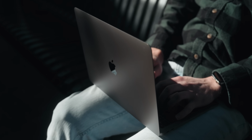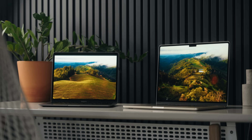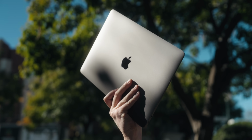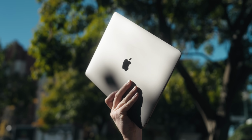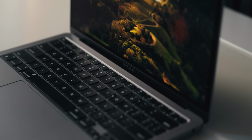And when we're looking at that sale price, it's about $200 cheaper than the M2 version of the 13-inch and about $500 cheaper than the M2 version of the 15-inch. And this thing can definitely still pull its own weight with everyday tasks being a breeze and even some light creative work. Now let's talk about the design of this MacBook, and it's essentially a 2018 Intel MacBook Air with an Apple Silicon chip inside.